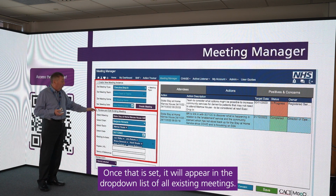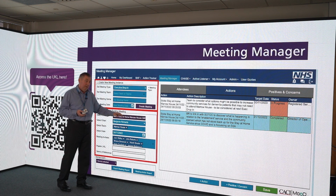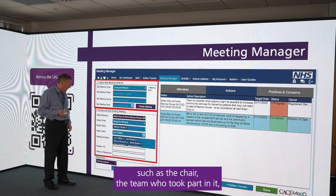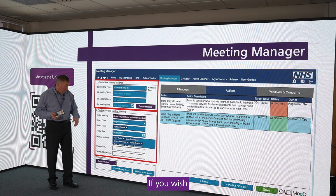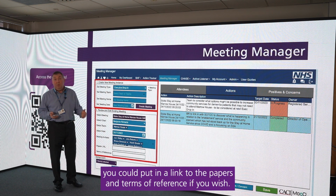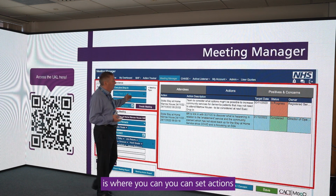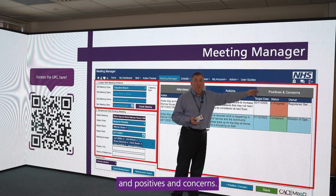Once that is set, it will appear in the drop-down list of all existing meetings. And when you open an existing meeting, you can review things and update, such as the chair, the team who took part in it, the date it took place, and the attendees. If you wish, you can put in a link to the papers and terms of reference. That's purely voluntary. Over here is where you can set actions and positives and concerns.